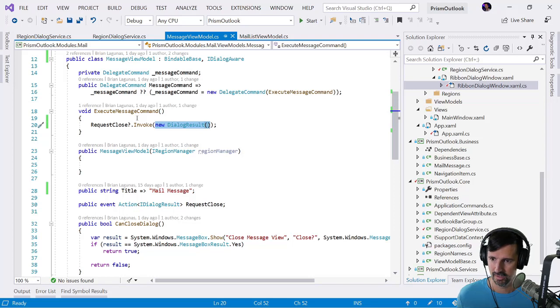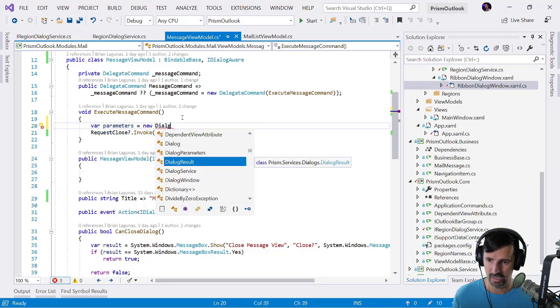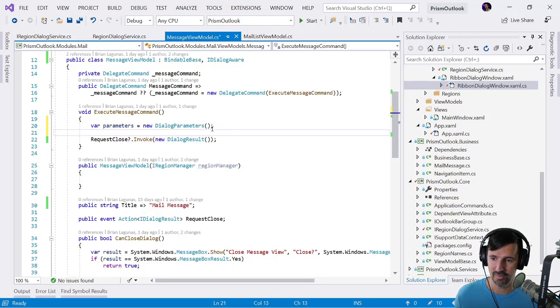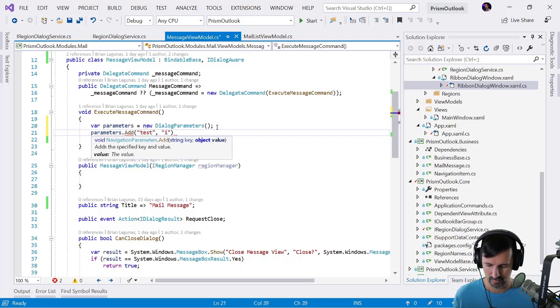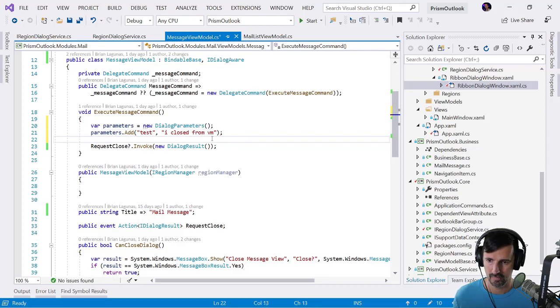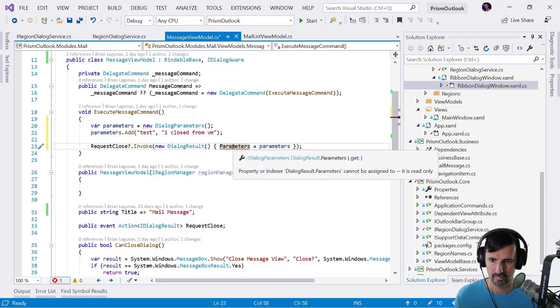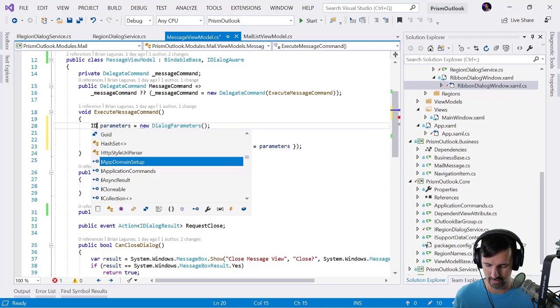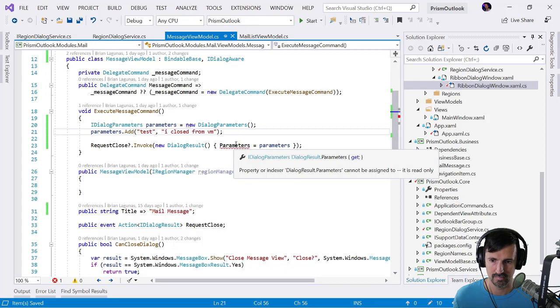Let's do this. I want some dialog parameters. You know, we should probably use a tuple for this, just to make the API a little easier. Well, these are iDialog parameters, but okay, we'll make it explicit. How's that? Do I need a pass? Oh yeah, I probably have to pass it in.